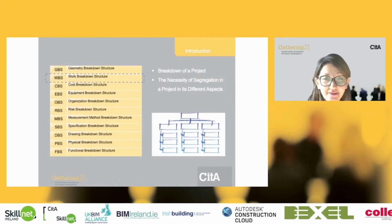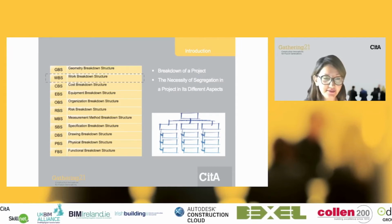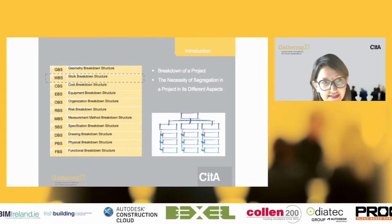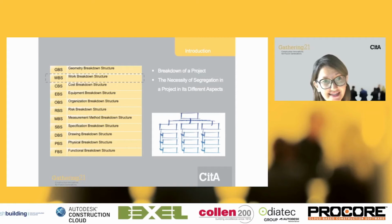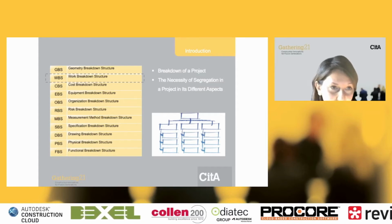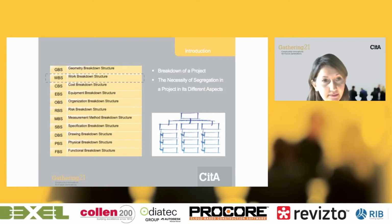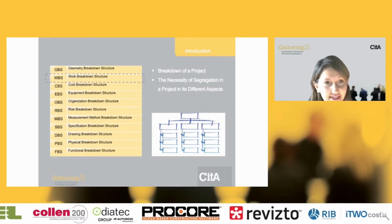Here you can see the table, the famous table of breaking down of projects, in particular used for big, complicated projects. And you can see so many aspects here. For example, the first of them is geometric breakdown of a project, which is quite clear for all of us. What does it mean by geometrical breaking down? But also the others: work breakdown, structural, CBS, EBS, OBS. They are quite named, if you see BIM execution plans of projects, they are used to breaking down projects.